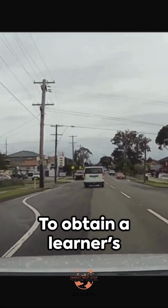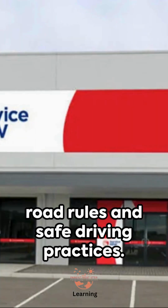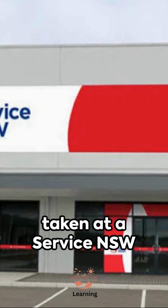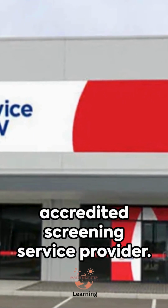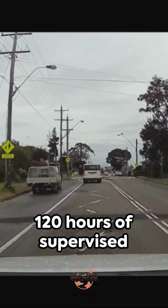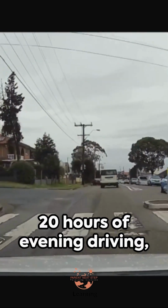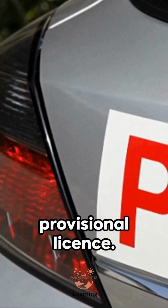To obtain a learner's license, individuals must pass a knowledge test on road rules and safe driving practices. The examination can be taken at a Service NSW centre or through an accredited testing service provider. As soon as the learner gets their learner's license, they must complete at least 120 hours of supervised driving practice, including 20 hours of night driving, before progressing to a provisional license.